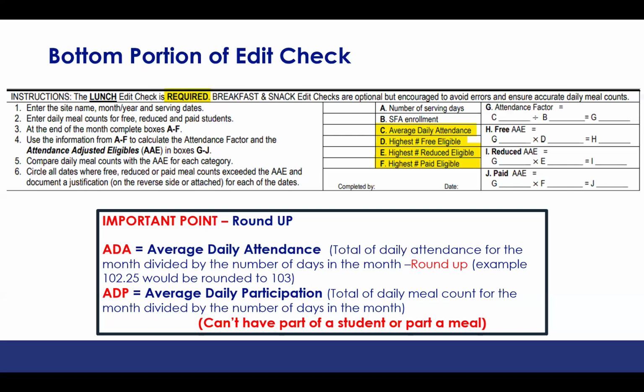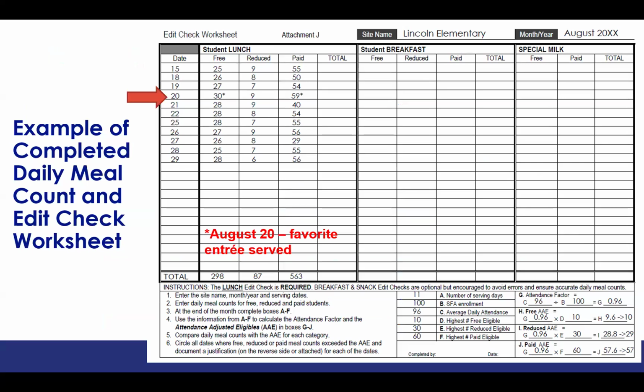So on the next slide, I have one that is filled out, so we can talk through that a little bit. So here is an edit check worksheet that is completed, attachment J. This is a completed edit check worksheet, and notice the asterisks on August 20th. So this is a day when both paid and free meal counts exceeded the attendance adjusted eligibility counts. So as you review, you need to indicate why these counts were higher. And so our reasoning is because it was a popular favorite entree that was served that day.